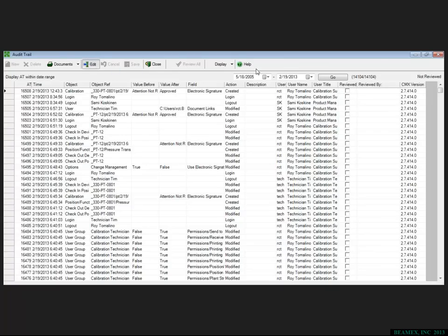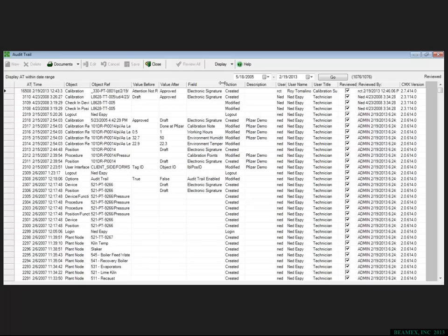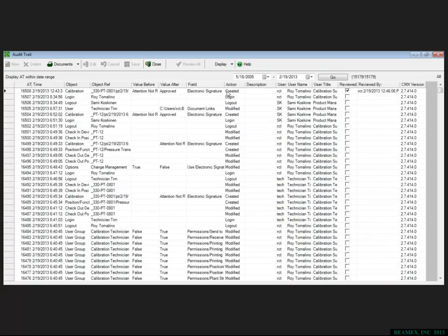Let me do this. I'll go ahead and edit this, and I'll say reviewed and save. So now that thing has been reviewed. And I have this thing defaulting to display only items that have not been reviewed. If I change it to reviewed, then I get to see everything that has been reviewed inside the audit trail. Or I can show both. That's easy too.